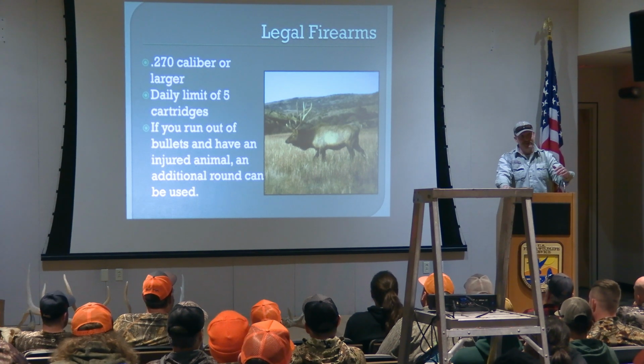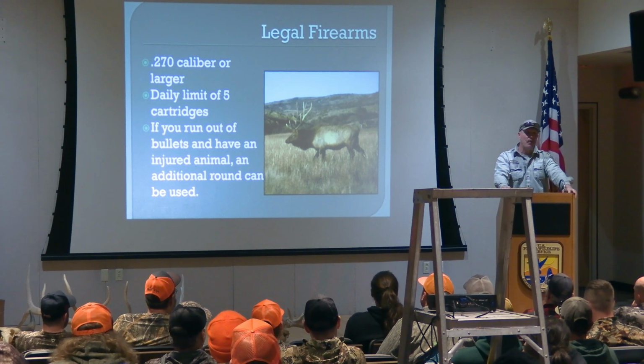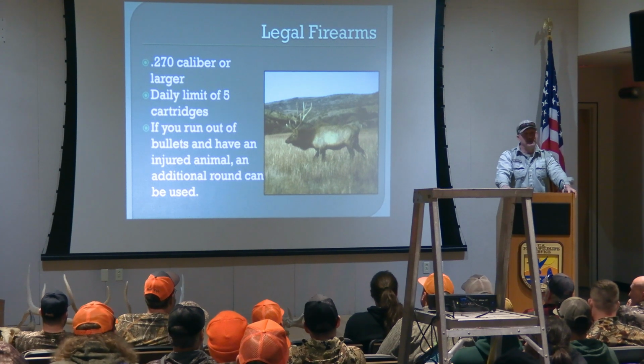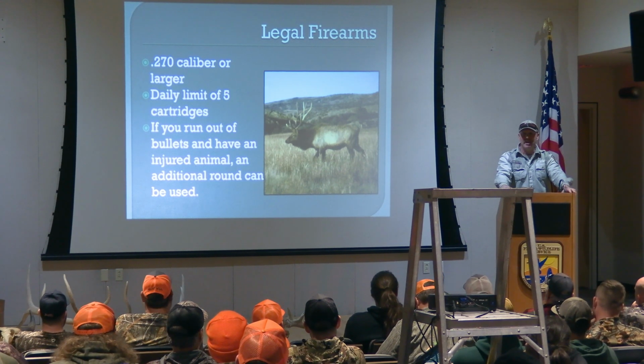And that goes back to shooting pigs or coyotes. You burn 4 or 5 on a pig or coyote, and you've got nothing left for that big bull that walks out in front of you. You can still shoot pigs or coyotes, but just remember, you get 5 per day. You burn them all on coyotes and pigs, and then you're out when the elk comes out.